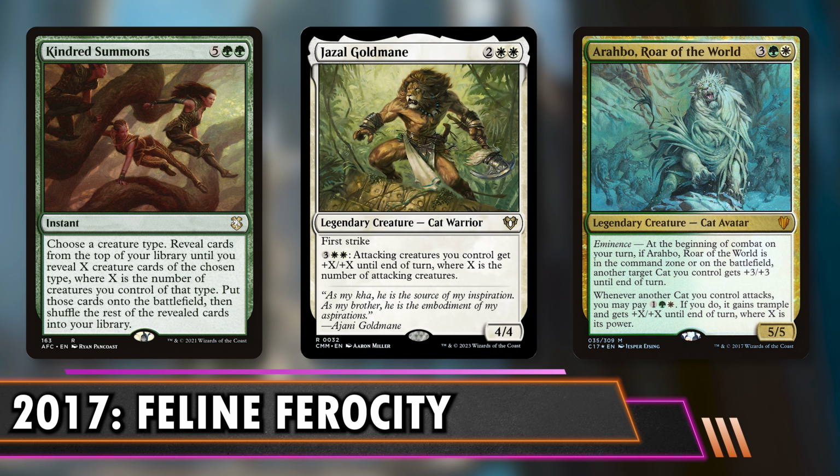It really will, especially with the triggers on Arabo. Plus trample, that's pretty hard to get sometimes. Yeah, I think Arabo was the most relevant commander when it was actually in play, making your cats really big and attacking for a lot of damage. I think that puts it over the edge.